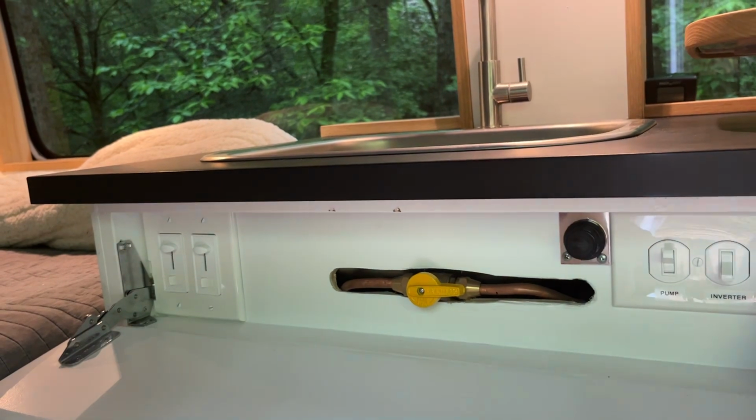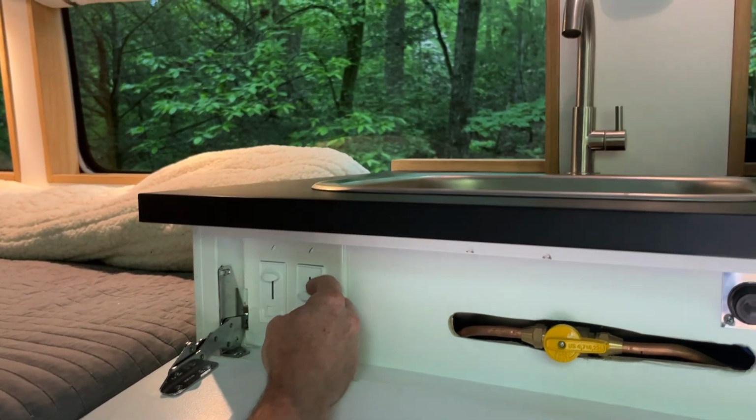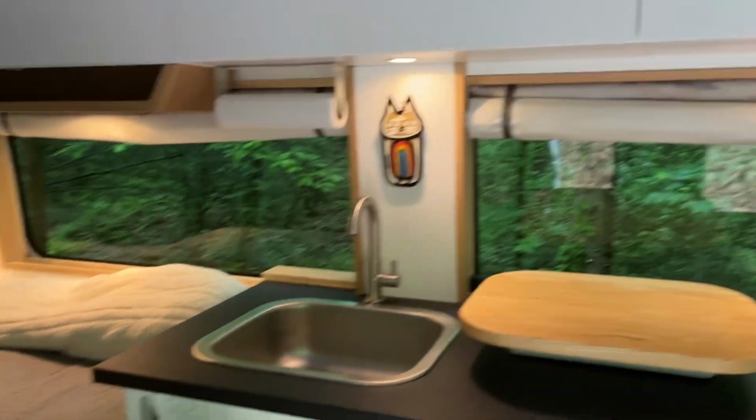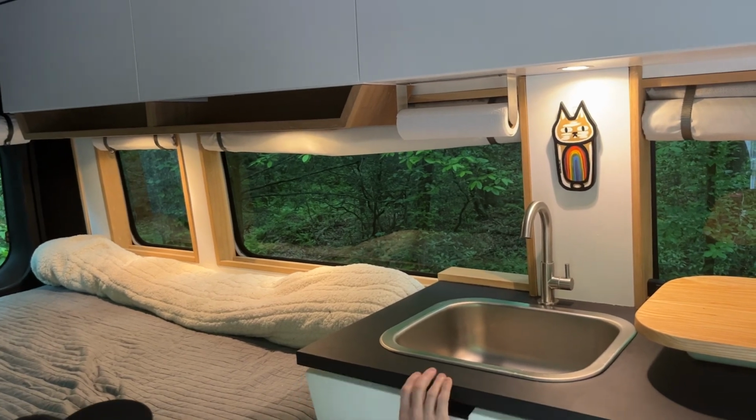Gas shut off for the stove. If you're driving, you can shut that off just for safety. And then the lights. So you've got dimmers on all the lights, as well as on and off. And this is for these 2 lights. And then up here we've got the other light.